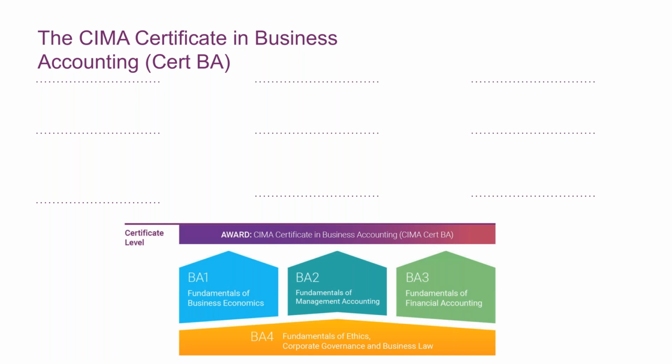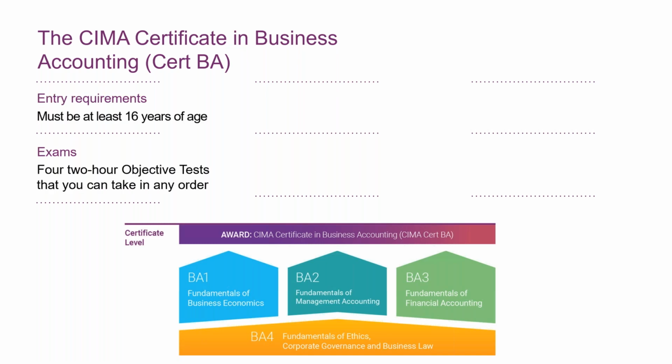But for those of you who are new to our syllabus, this is just to let you know the first level of CIMA. So the CIMA qualification is split into 4 levels: certificate, operational, management and strategic respectively. This is the first level, the certificate level. You need to be at least 16 years of age in order to do these exams. The exams consist of 4 two-hour objective tests that you can take in any order.